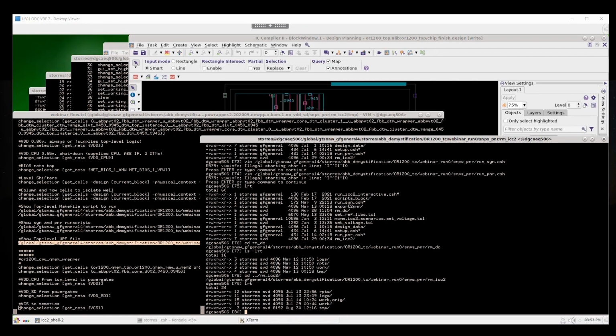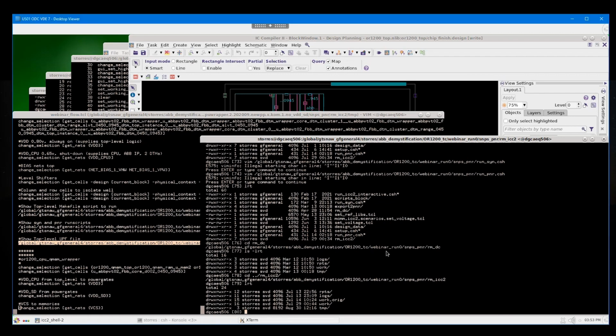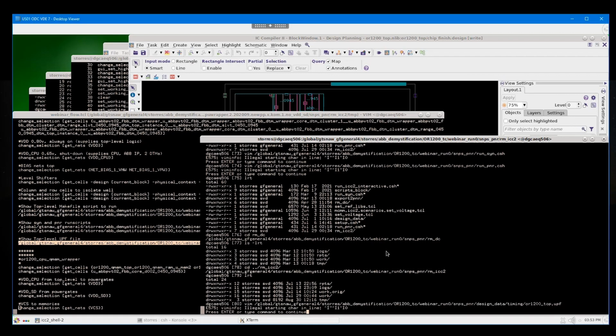One of the important inputs for this run is the UPF. So let's take a look at the UPF for the top level. Here we call the UPF OR1200_top.upf to signify that this is for the top level.